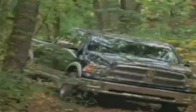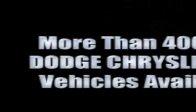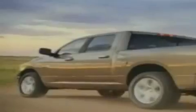We're back in town. The new Tacoma Dodge Chrysler Jeep, conveniently located at 38th and South Tacoma Way. More than 400 new Dodge, Chrysler, and Jeep vehicles available. We've got your Ram Tough trucks.